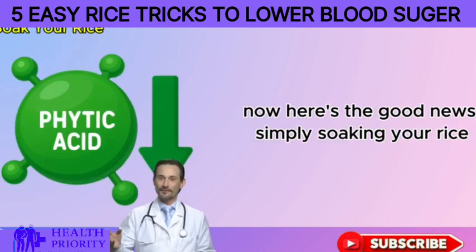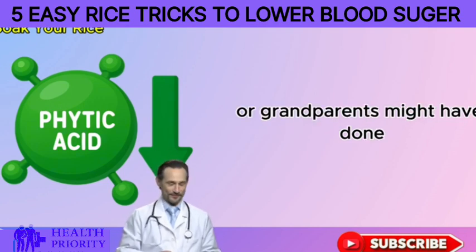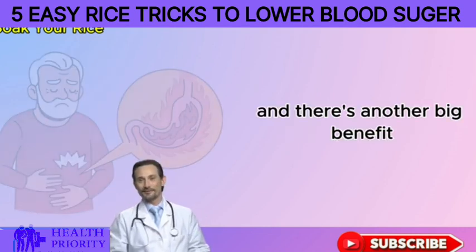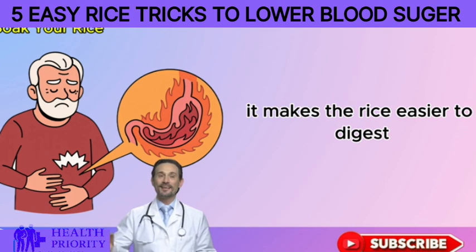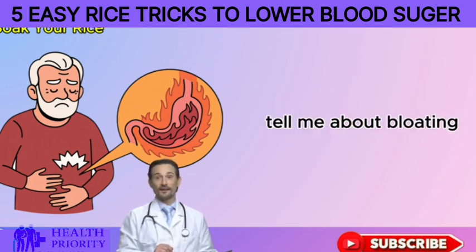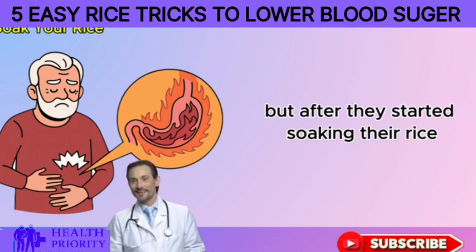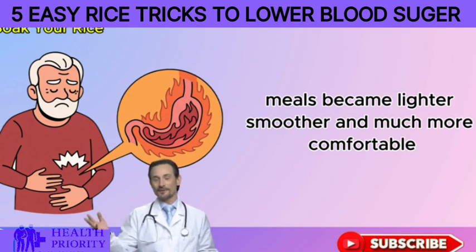Now, here's the good news. Simply soaking your rice, just like how our parents or grandparents might have done, can reduce phytic acid and unlock more of those essential nutrients. And there's another big benefit. It makes the rice easier to digest. Many older adults I've worked with tell me about bloating, gas, or just feeling too full after a meal. But after they started soaking their rice, meals became lighter, smoother, and much more comfortable.